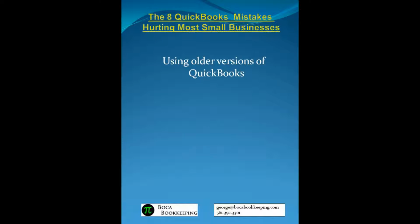Using older versions of QuickBooks. Some business owners use the wrong version of the program. They lose valuable time. It's especially critical when the version's outdated because the product is no longer supported after 3 years. New versions of QuickBooks provide more features, enable more processes, such as downloading of credit card and bank transactions. Another feature that's part of the newer fleet is batch invoicing, which allows businesses to bill customers for recurring fixed amounts.